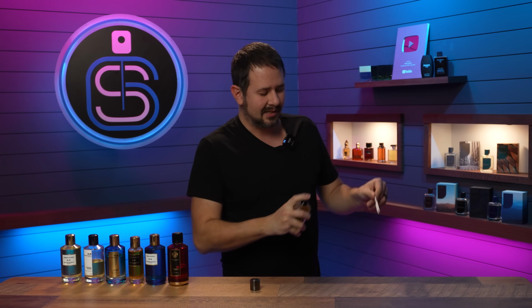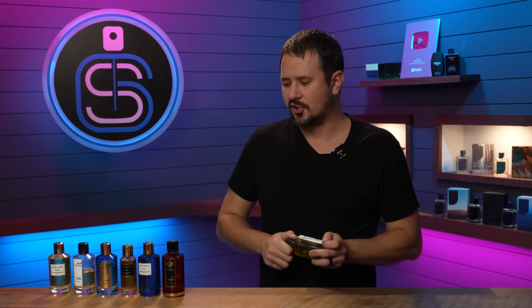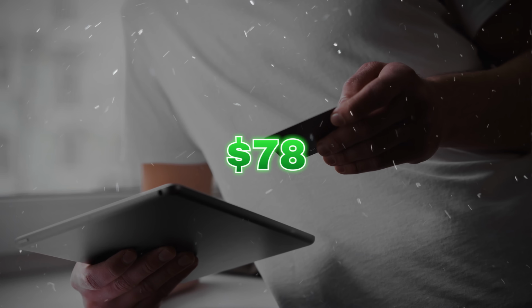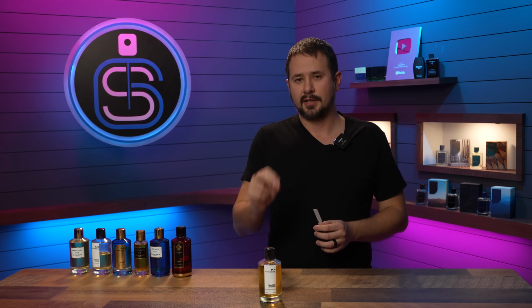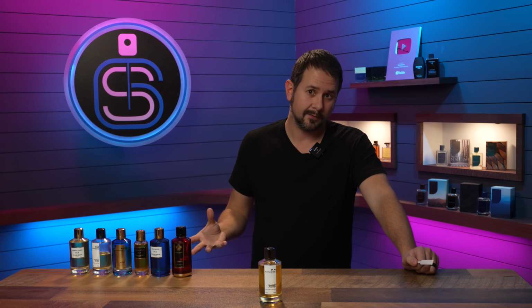Even though, again, this is kind of an under the radar thing, and it's not going to be as much of a compliment puller as Cedrat Boise or Red Tobacco in the dry down, it's still good. This one's about 78 bucks from discounters. And I will tell you the oud that's in here is not something to be afraid of. Oud can sometimes be barnyardy, fecal, animalic, whatever. This is a nice, soft oud.